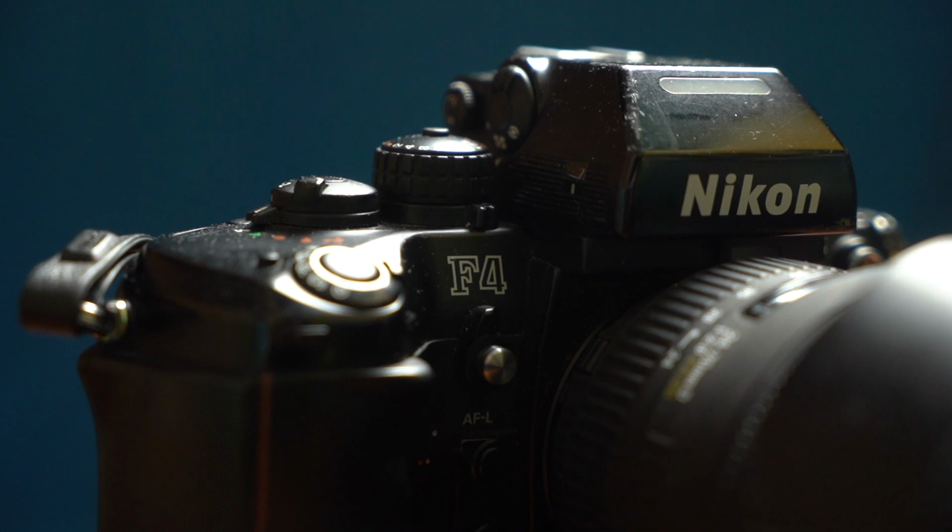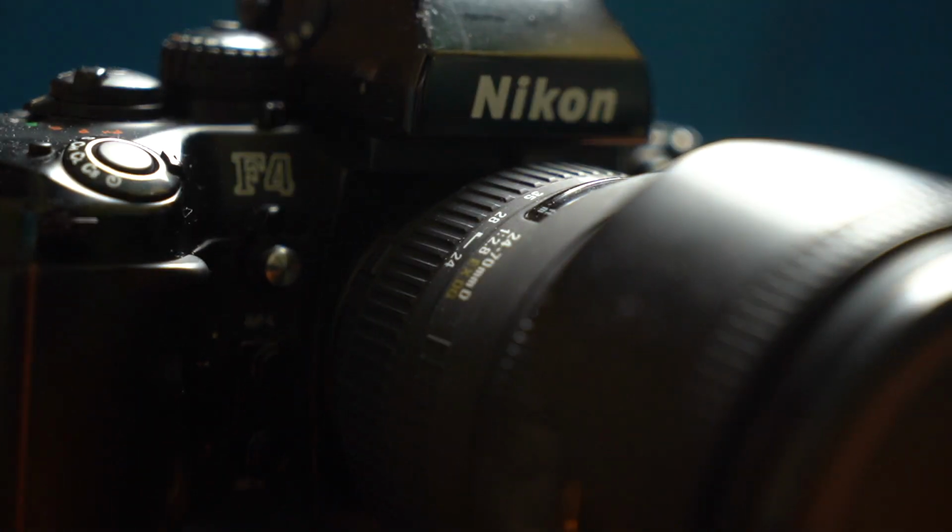So with my F4 I brought my Sigma 24-70 2.8 and I was shooting on Kodak Ultramax, which is probably one of my favorite films, at least on 35mm.